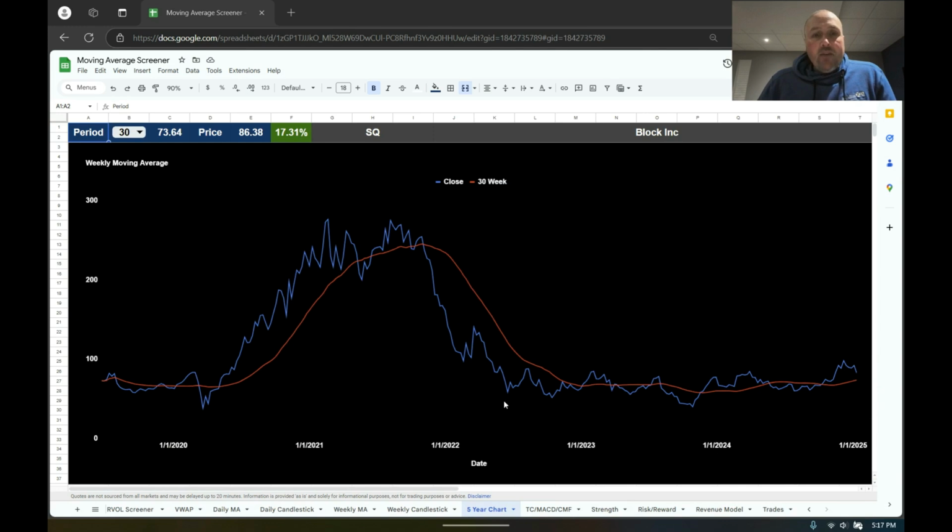If we look at a 5-year chart with Square, we can see this had consolidation 5 years ago, and then it shot up into a stage 2 uptrend and got all the way up here to 275, 276. And that was kind of its top. Then we were in stage 3 here, and then we broke down into stage 4. Since about June-ish of 2022, we've been between 60 and 80. We've been in a period of consolidation, and now we're breaking out above that.